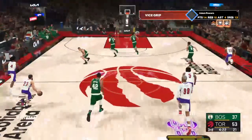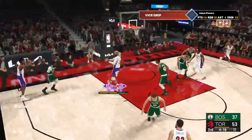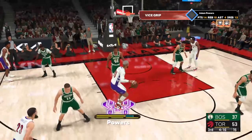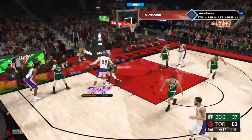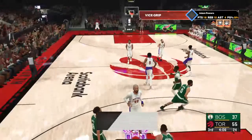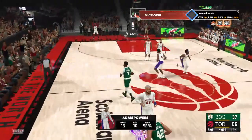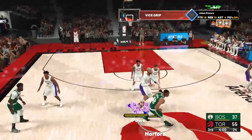Well, you simply have to shake that one off, right? You can't let that kind of missed opportunity bother you. Here's Big Daddy, guarded by Horford. Here's Powers. Banked in off the glass. Big Daddy's got 16 points. And they're forcing the ball inside, and it's working like a charm.